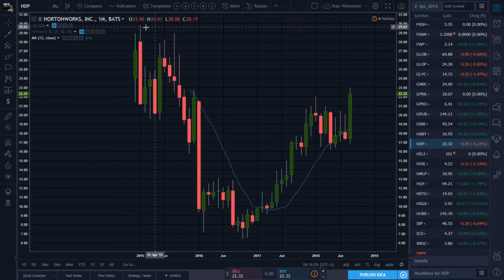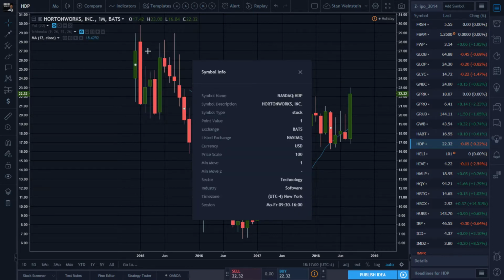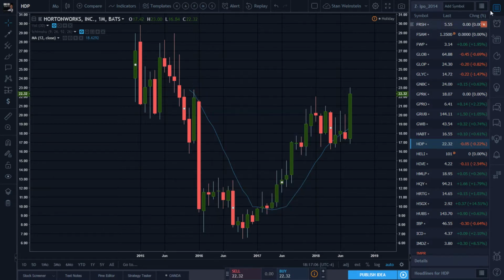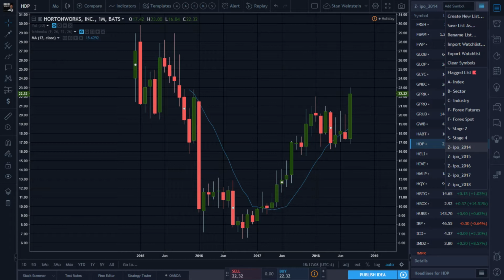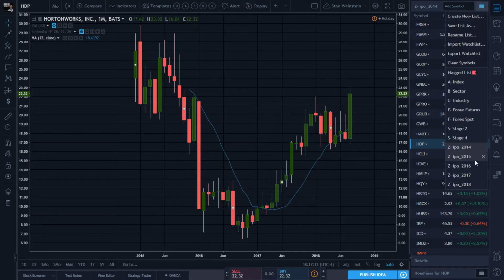Hortonworks Inc. That's HDP. What exchange is that on? That's on NASDAQ, technology sector, software industry, guys. We know what that looks like. Let's go peek over that right away, so do that first tree approach.